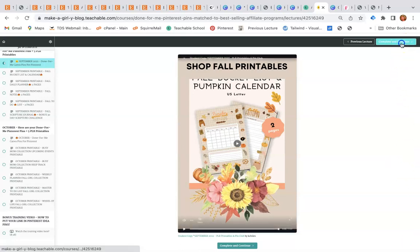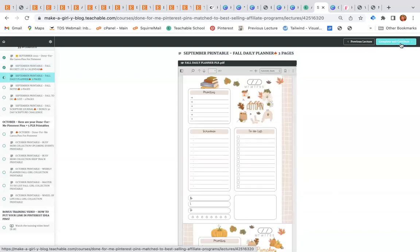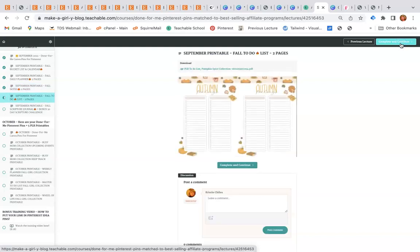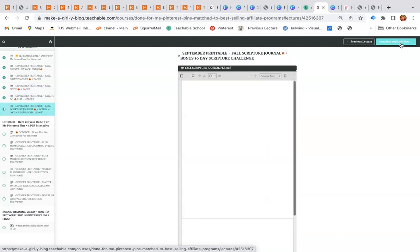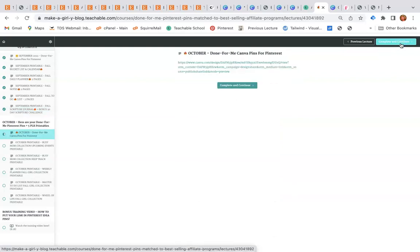Okay, and then moving on to the printables for September. Remember, as long as you're a member, you can download all of these. Fall planners, fall notes, fall to-do list. Sorry, last one in September, fall scripture journal. And then October, that I just loaded up.